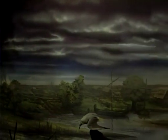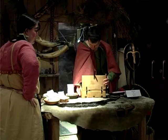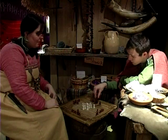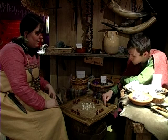After travelling back in time through the old streets of Jorvik, come and meet the Viking residents who can tell you all you want to know about life in York over 1,000 years ago. Meet Rafen, one of Jorvik's local tradesmen.